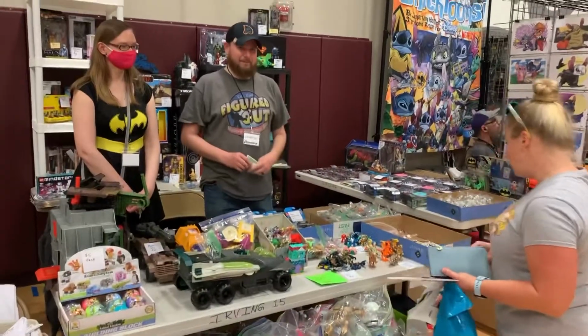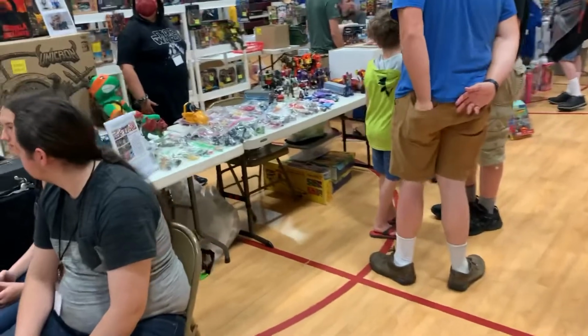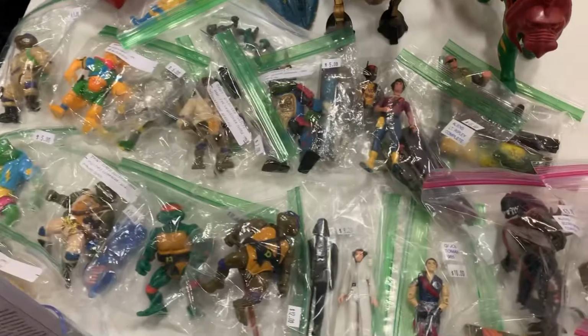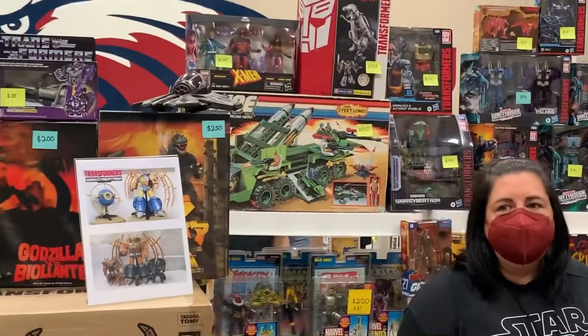I actually grabbed the water moccasin from this booth. I'll probably come back and go through some more Joes. Got a hole. Decimator. TMNT, Tomax. Stuff in here.